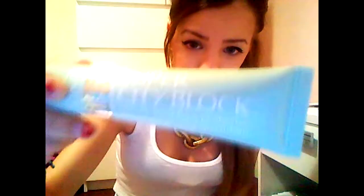It's like a tinted moisturizer. I can swatch it for you guys. It leaves your skin feeling really soft, and it's amazing. Maybe I put too much on my skin, but it just disappears completely and blends into your skin very well. It smells really good. I usually put it underneath my foundation because this is not enough for my skin. If your skin is really good and you don't have any zits or anything, I would totally recommend using this, because it's like a tinted moisturizer and protects you a lot because it's SPF 40. So totally recommend this.